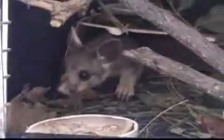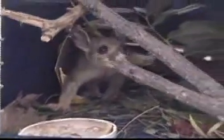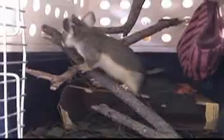She was exploring the environment more and more. Usually during daytime she slept, and in the afternoon she got up for an hour and then slept again, and at night she was up exploring more and climbing the tree branches that we had put in the cage.